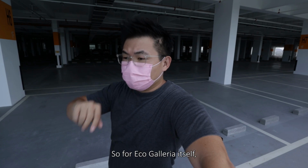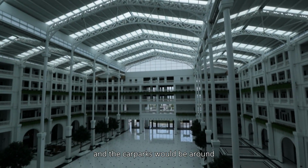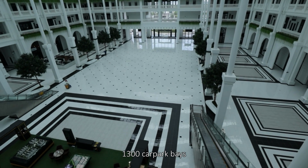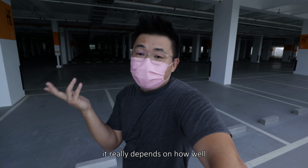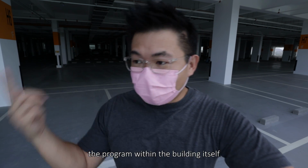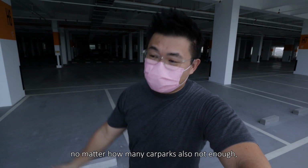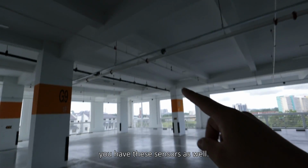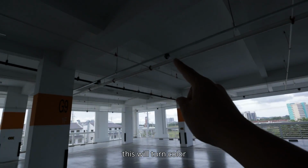For Eco Galleria itself, in total there will be 420 over units, and the car parks will be around 1,300 car park bays. Whether enough or not really depends on how well the program within the building itself does. If it's very popular, no matter how many car parks, also not enough. At the car park area, you have these sensors as well. Whenever a car parks here, this will turn color.